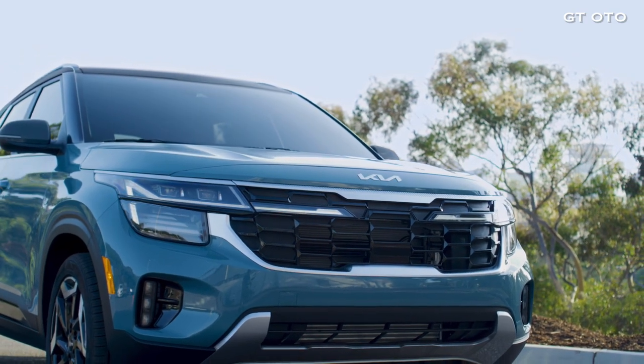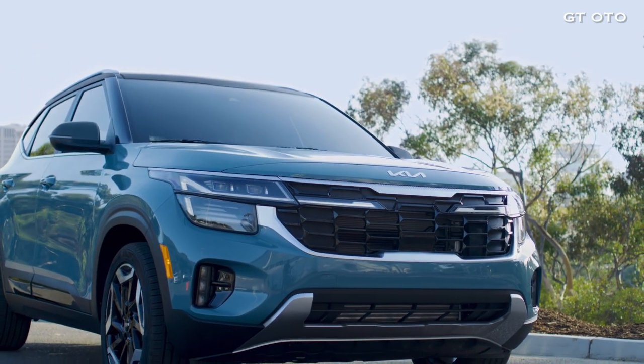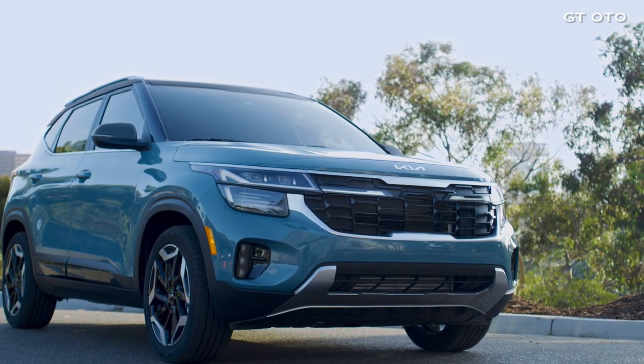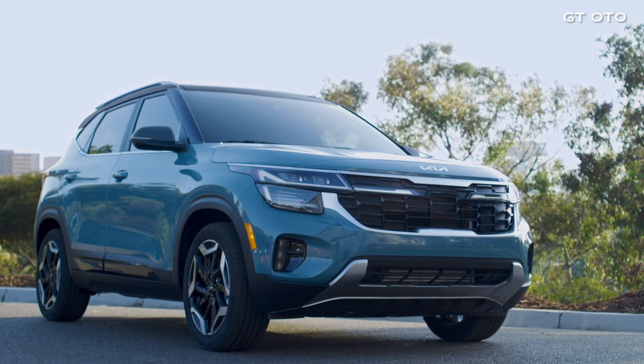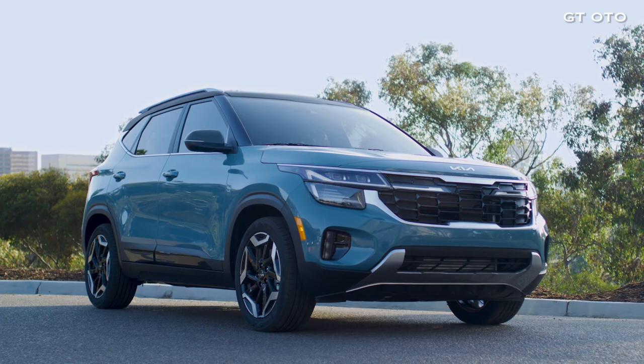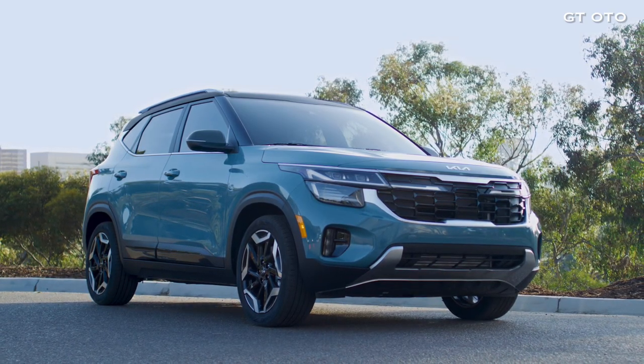Larger tiger nose grille emphasizes width and gives Seltos a stronger appearance, with the front grille bookended by available full-projection LED headlamps. Available star map signature lighting across the front grille creates a distinct image so passersby and drivers will recognize Seltos from a distance.